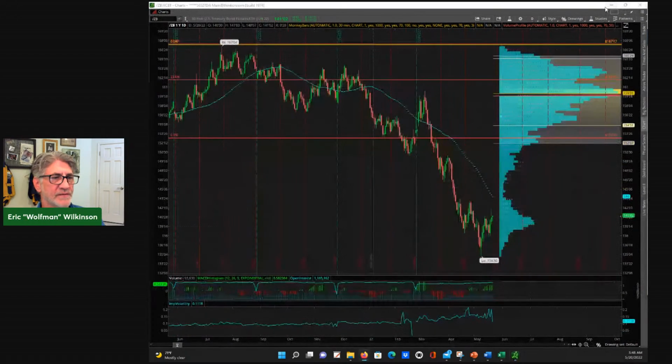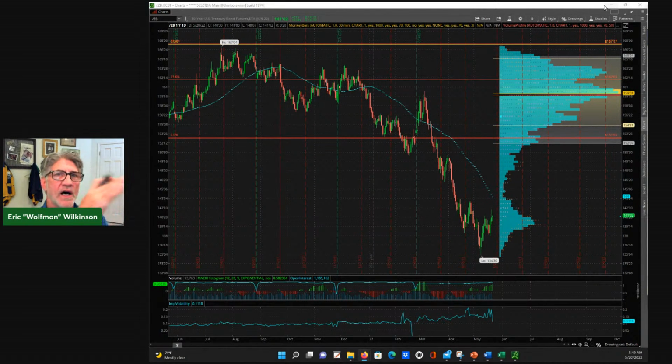Gold futures starting to make some moves here. One thing to note with bonds: it's starting to look like we may have seen at least the major parabolic move in inflation happen right now. It looks like it's tapering off a little bit. I don't think it's going to completely pull back or be as transitory as the Fed wants us to believe.